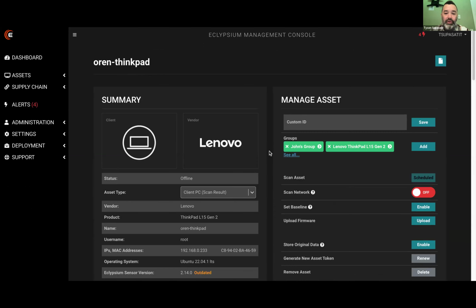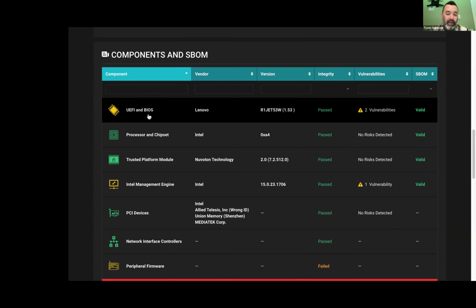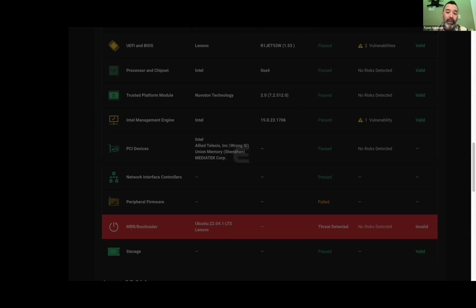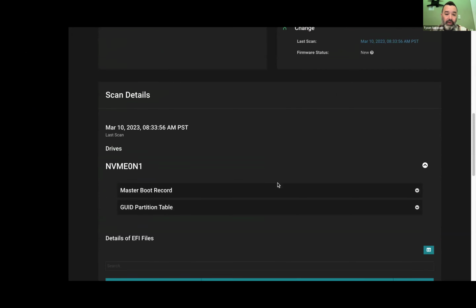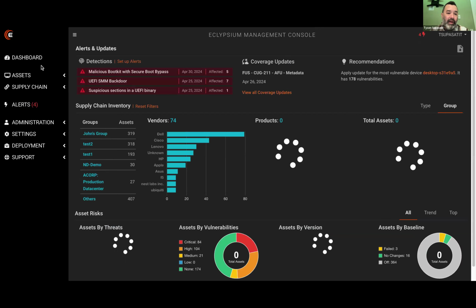Now we've gone into a particular device, and we can see the different components that are part of this device. The yellow is an indicator that there are some vulnerabilities and it needs some updates. The red indicates there's a malicious implant on this component. If I click in there, I can see this is where we have the BlackLotus detection for this bootloader, and it will give you more details about the scan. So that's just a high level look.